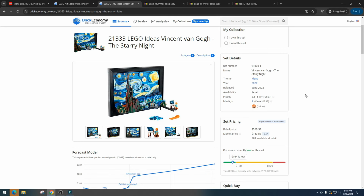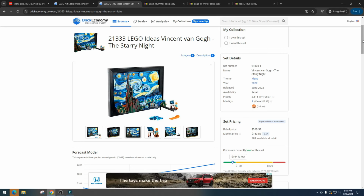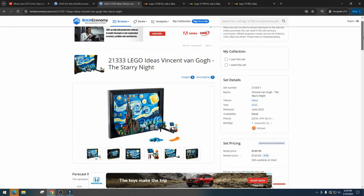But this one is looking pretty grim. It might be out for years and it will destroy the potential. If this retired after 2 years, I think there's potential with this set. And I think this one, again, it looks like the Starry Night.